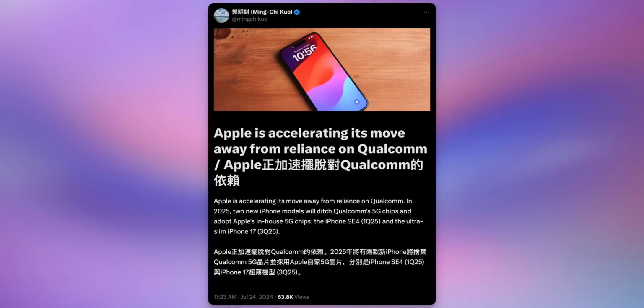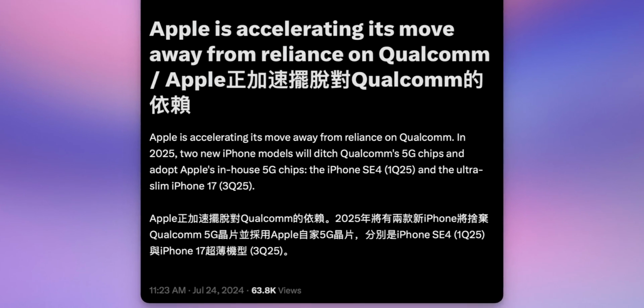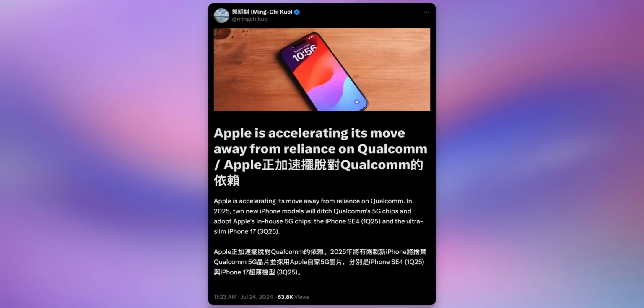Now, speaking of the iPhone 17 lineup and the iPhone SE4 that are coming next year, they're also said to be the first iPhones to use Apple's in-house 5G modem. This comes from Ming-Chi Kuo, and he says Apple is accelerating its move away from reliance on Qualcomm. In 2025, 2 new iPhone models will ditch Qualcomm's 5G chips and adopt Apple's in-house 5G chips, the iPhone SE4 and the ultra-slim iPhone 17. So this new 5G chip from Apple could be really great at improving 5G speeds and just overall connectivity, which has been an issue ever since 5G was introduced into the iPhone.